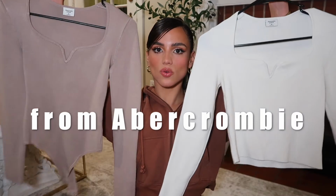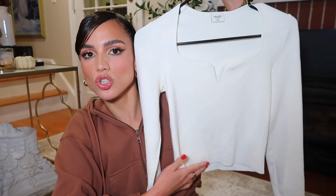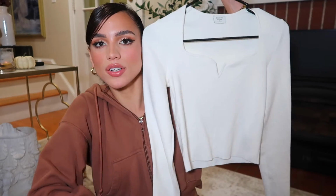These are the pieces right here. I have a bodysuit version of it, and then I have a cropped long sleeve version. This one isn't super cropped. It kind of meets me right underneath my belly button.